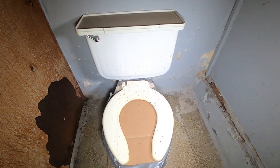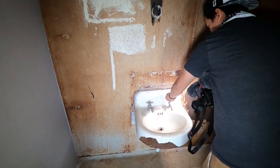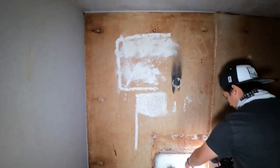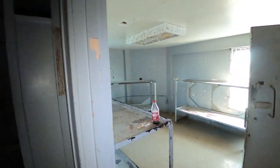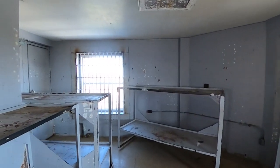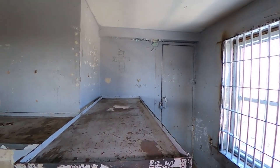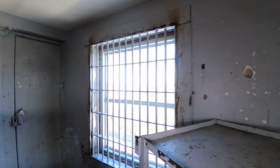Somebody has some Chipotle. Yeah, they sure did. Look at this nice porcelain. I wonder if there's a water. No, that's cut off. Decommissioned it. So yeah, it's in this jailhouse, 200 people, right? Yeah. Closed because of all the population.